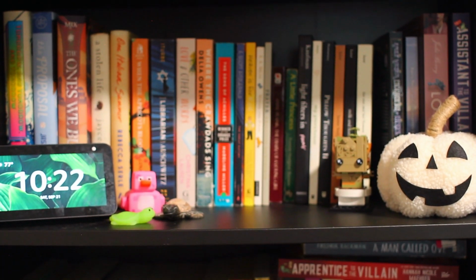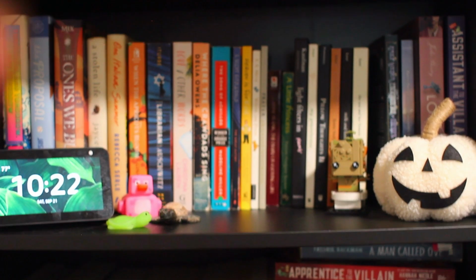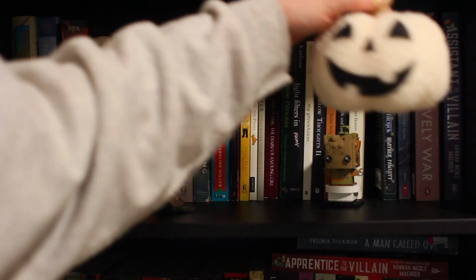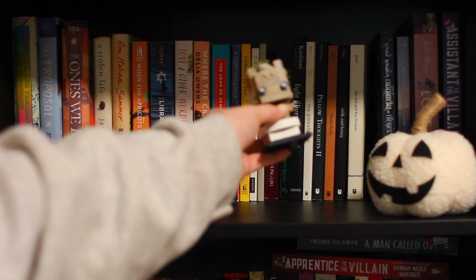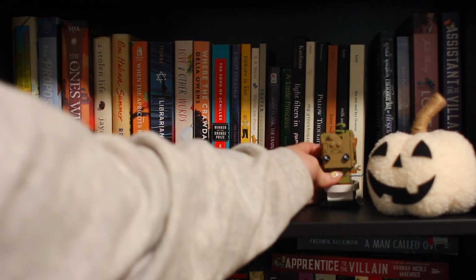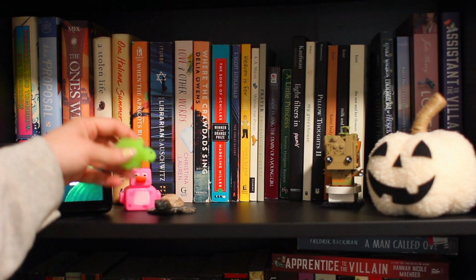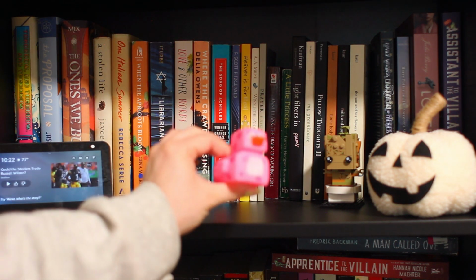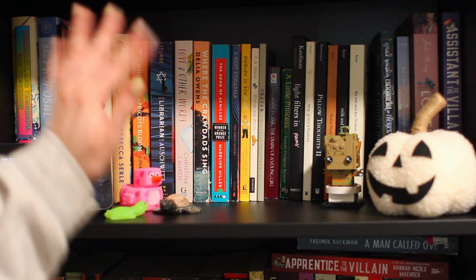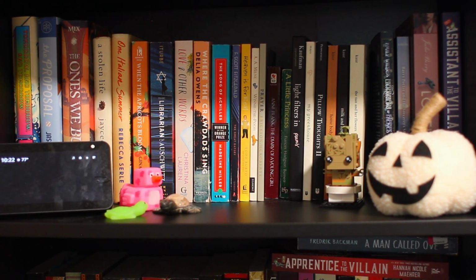So on this second shelf, little trinkets. I have another little pumpkin, and then I have this little Groot Lego that I made. And then some more little turtle guys, and then this little rubber ducky my nephew got me. And then as well as our Alexa.